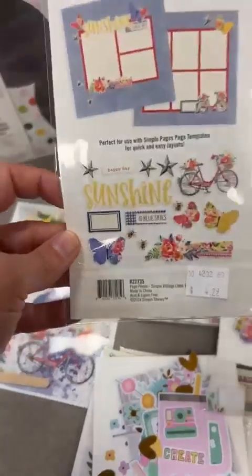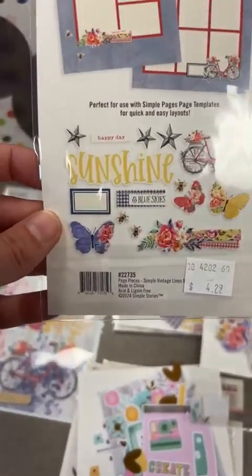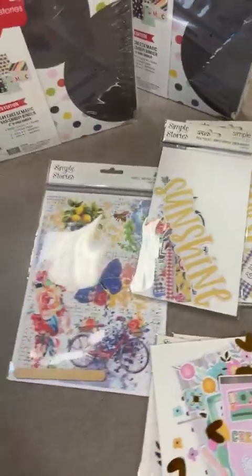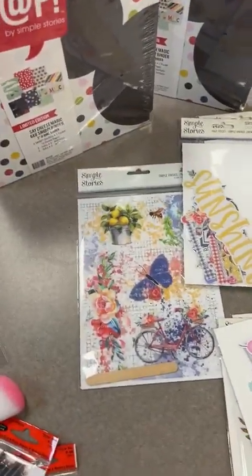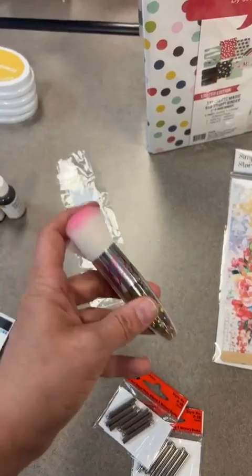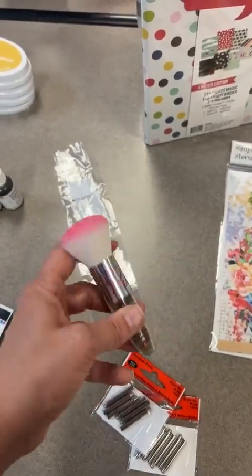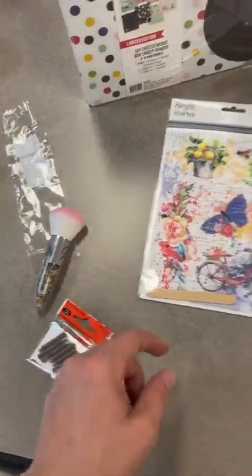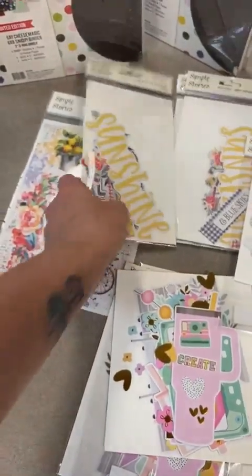Flipping that over so you can see you've got verbiage, you've got a bike, all kinds of great little page piece accents there. Sarah wants a brush. Jean wants a brush. Perfect, perfect. I am down to one last brush, and then we will reorder more. So whoever wants the next brush, that will be the last one, and then we will take pre-orders on those. Linen page pieces for Miss Debbie.